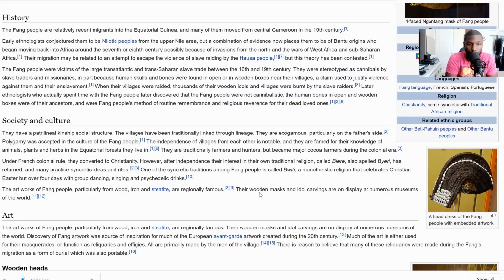The artworks of Fang people, particularly from wood and iron, are religiously famous. Their wooden masks and idol carvings are on display at numerous museums.